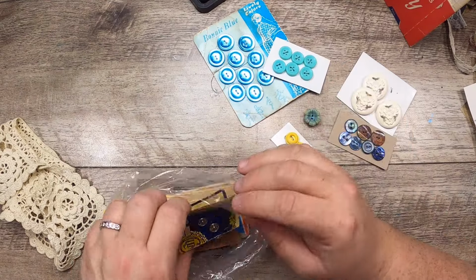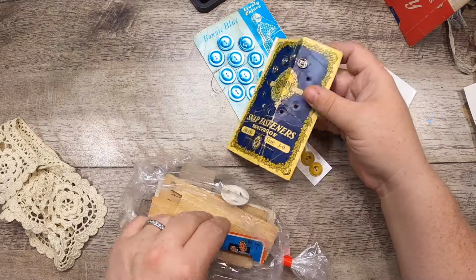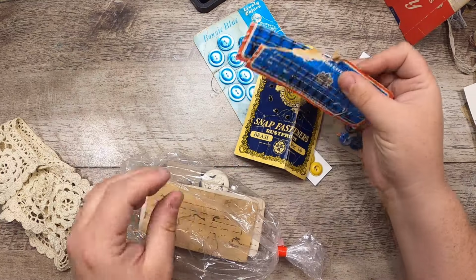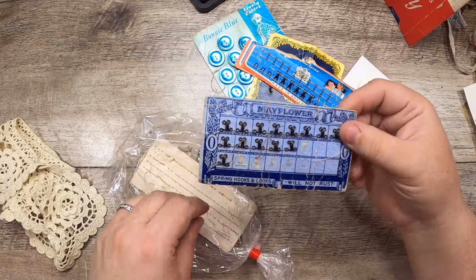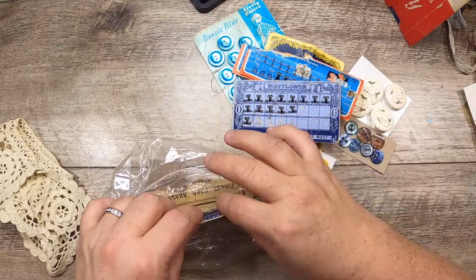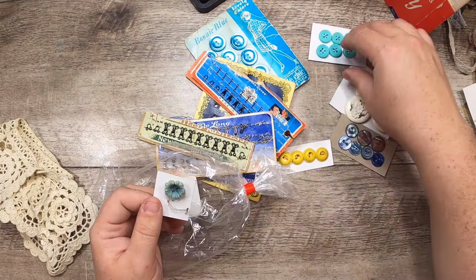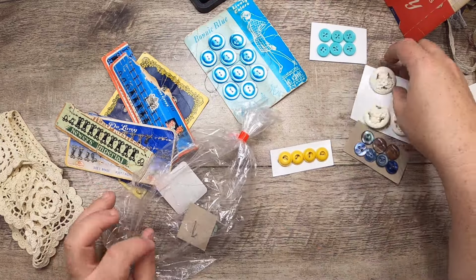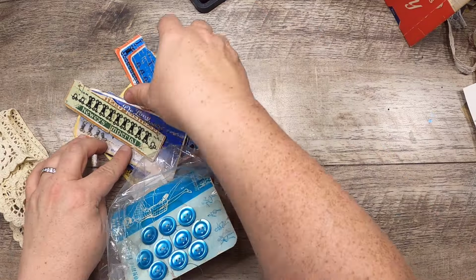These little teal buttons. A really pretty snap pack from Clinton Snap Fasteners. These little fasteners, hook and eye fasteners, an English brand. And then there's that 4th button that goes with those ones. More snap fasteners on a fun Mayflower package. This is DeLong fasteners and Nui's Imperial. And then, oh, another of those little blue buttons. That's great. I love those, actually. They're so pretty, right? Awesome. So yeah, I'll put all those away in my cabinet of sewing things and such.